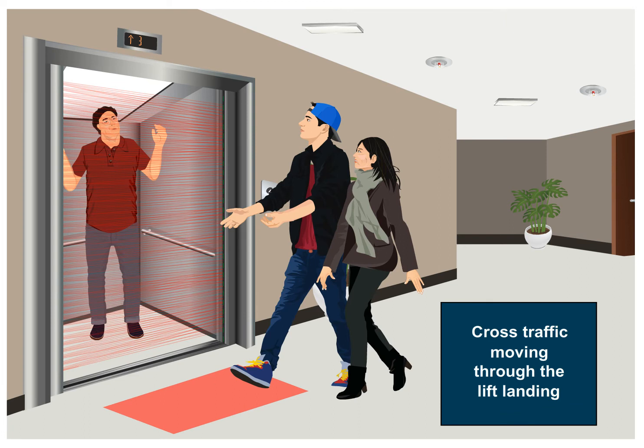Cross-traffic within a busy building will also trigger the doors to open. This often means that the doors are triggered open by things that have no intention of entering that lift, therefore causing passenger frustration when waiting for a lift to depart or arrive.